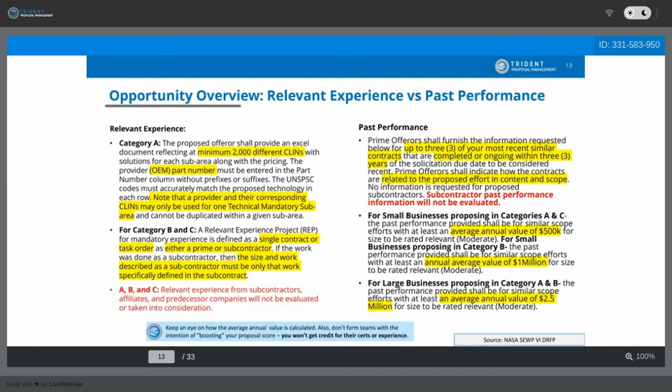Taking a step over into the past performance volume, which is your volume 2, we're going to look at something totally different. Some of the projects that you have that are considered mandatory experience or relevant experience projects may fit for your past performance experience. But they added during the industry day that for all of the relevant experience projects and the mandatory experience projects, they're not necessarily going to be looking at how well you performed during those projects. They're simply going to be evaluating if they meet the contract value minimums and if they meet the relationship to the subcategories. So that's all they're checking there.